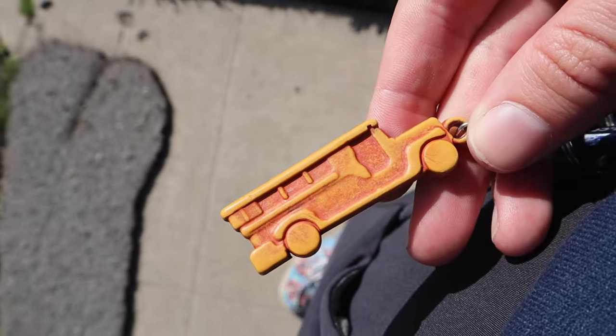Look at this jeepney right here. Look at that keychain jeepney. Cars, right? No ticket.